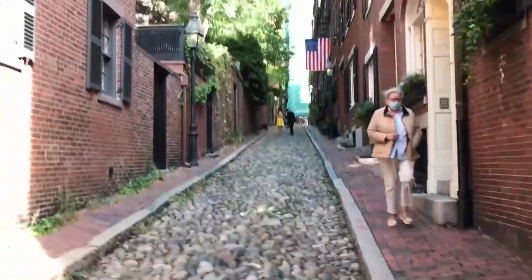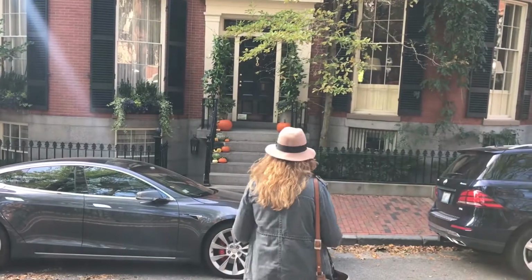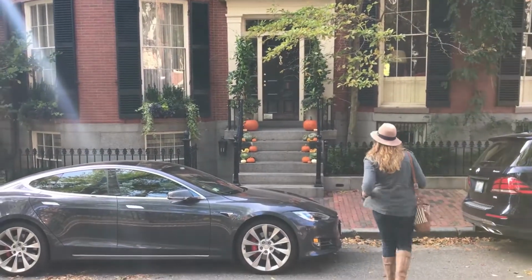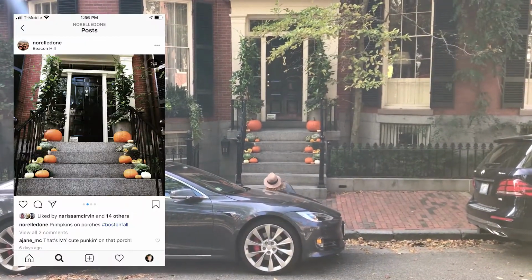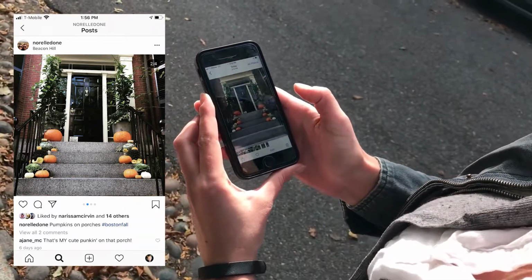Wedding photos. So there's people taking their engagement photos. Figures. We're gonna go find one of the most beautiful streets in Boston. Yeah, we're gonna go find some pumpkins. Oh yeah, that looks really good.